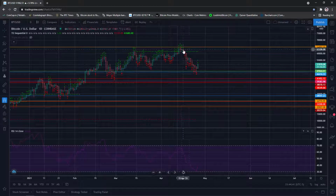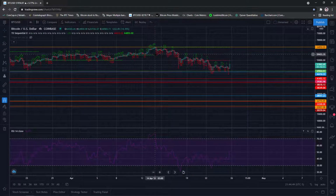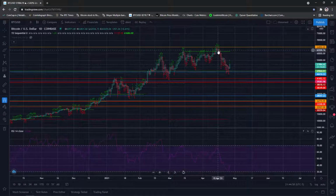And then we got a price breakdown, right? So we hit a new all-time high. We got an exhaustion on the 4 hour. I think the 9 pretty much hit the top almost exactly. It wasn't the exact top, it was off by $49. So we have that mark back up to the upside as an area of potential resistance.